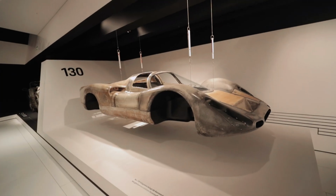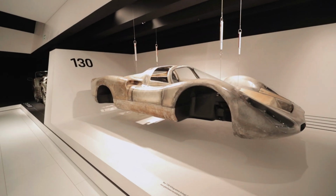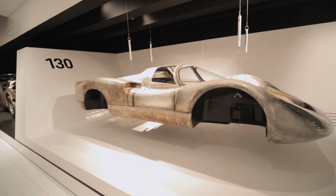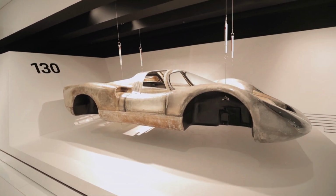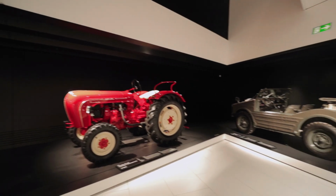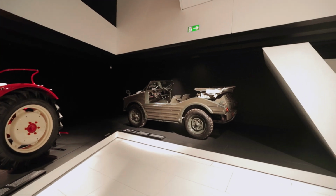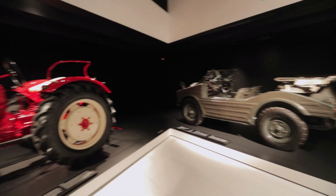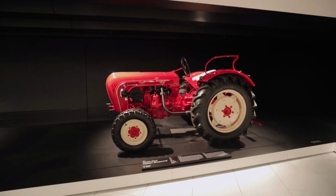So this is a fiberglass reinforced plastic body of the Porsche 908, and it weighs in at only 130 kilograms, so extremely light. Now, these are probably some of the last vehicles people would associate with Porsche, but yes, there was a time period where Porsche was making military grade vehicles and they were making tractor equipment.